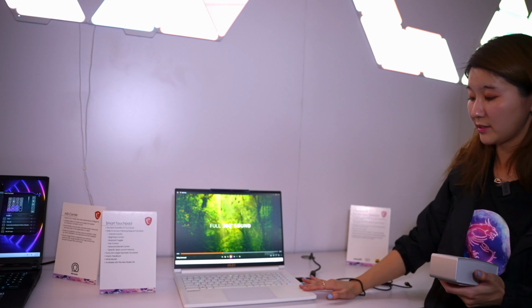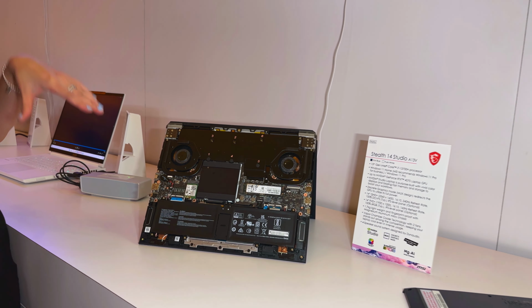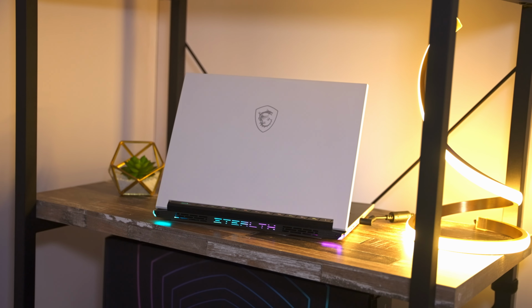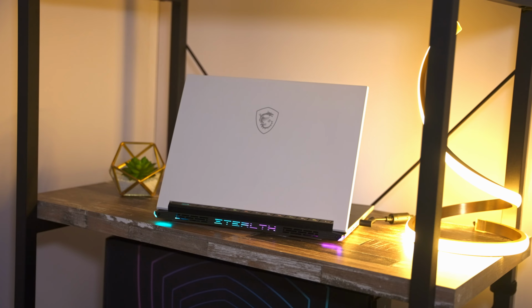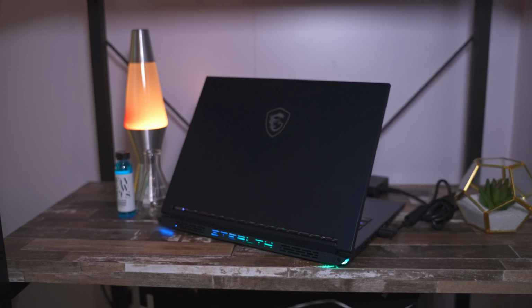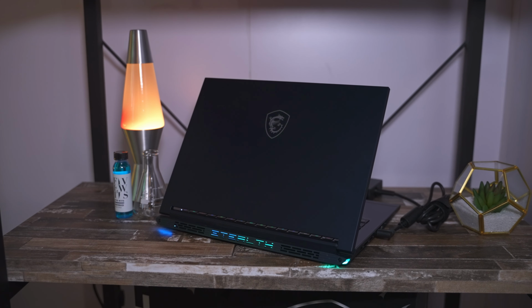So front, and also on the rear and on the side. So this is the Stealth 14. We have two colors available. This is the white one. There's this brand new art design of our chassis. Also, there is a Star Blue version.